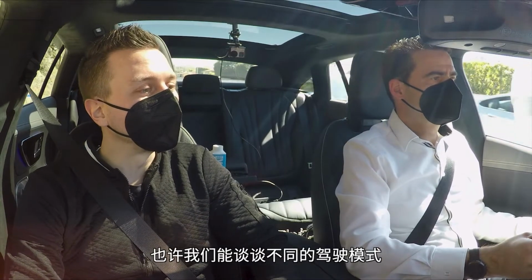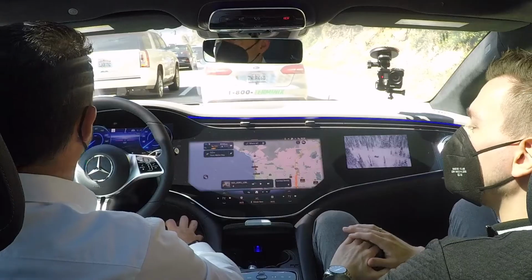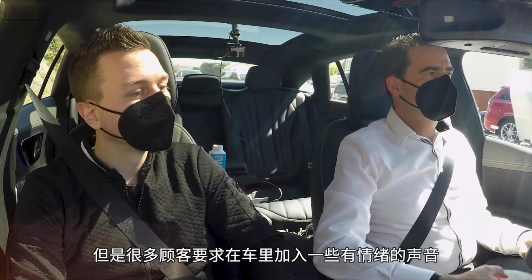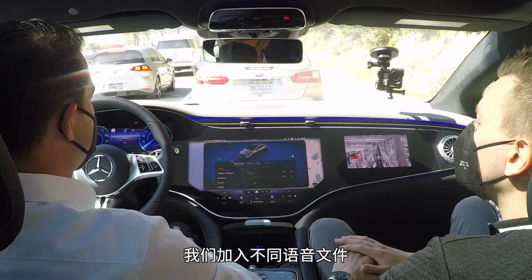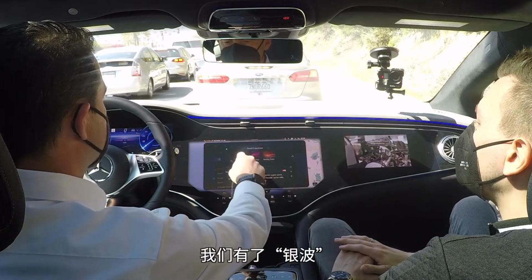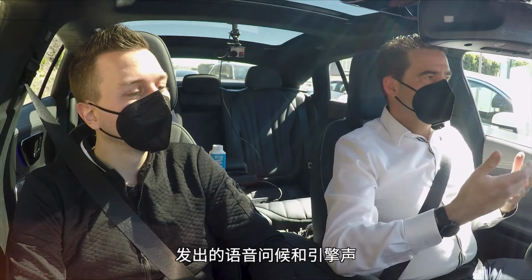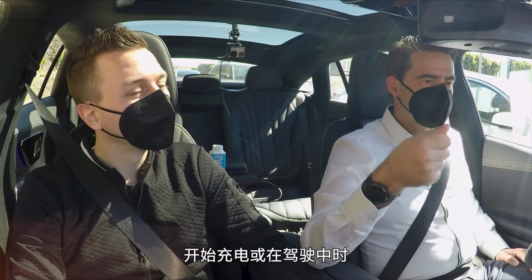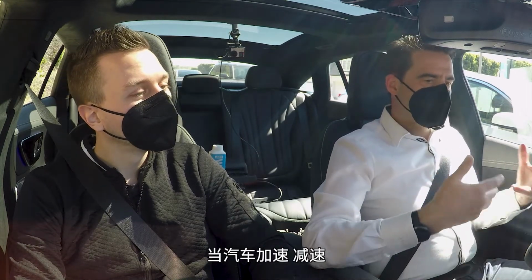Maybe we can quickly talk about different drive modes. I heard there are different kinds of sounds that make the vehicle sound different. Yeah. As the silent drive is an advantage of an EV, a lot of customers requested some emotion sounds within the vehicle, and therefore we incorporated some different sound worlds, sound experiences. We've got Silver Wave, its acoustic greeting and engine sound in a very slight way. We've got Vivid Flux, a more technological sound, so we also hear sounds if you open the car, close the car, start charging, for instance, and also while driving, if you accelerate or decelerate, different sounds will be played.